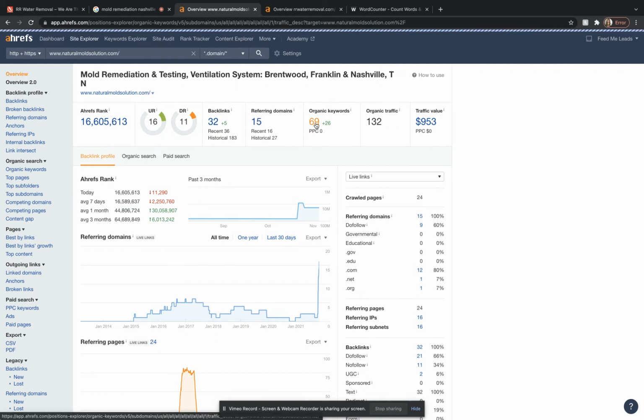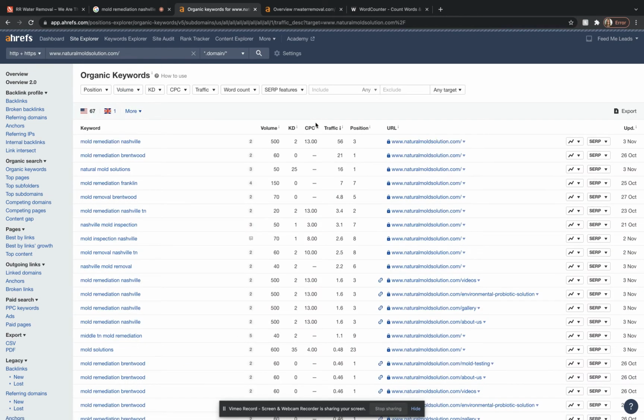And so if we take a look at these keywords, we can see the keywords he's ranking for, how many times that keyword's looked up a month, what position he holds for that keyword, and the traffic he gets from it. And so this would give us a good idea of what keywords we want to use for your site. We want to use good, relevant keywords that bring in a lot of volume and a lot of traffic.